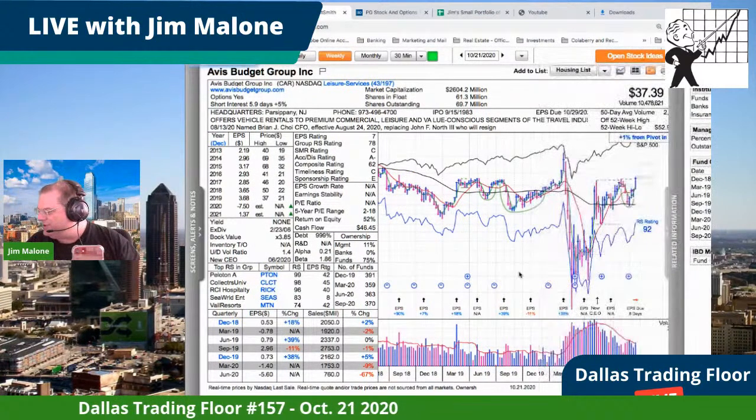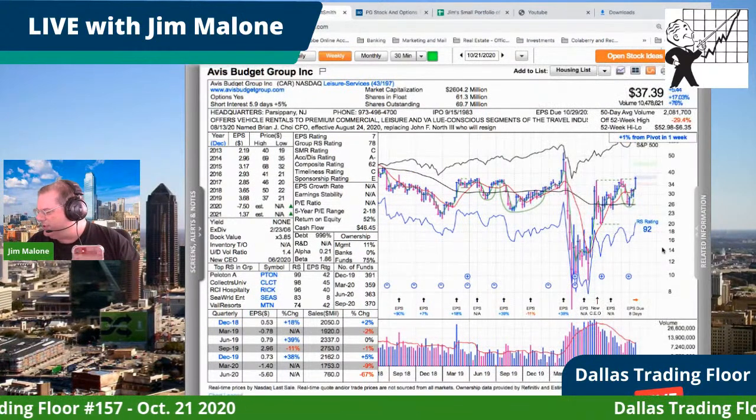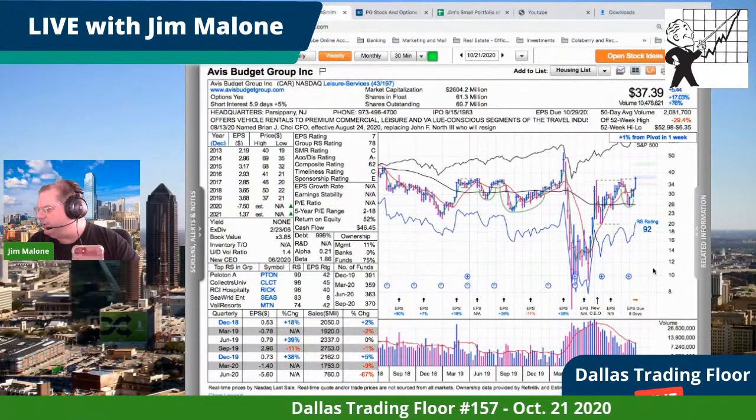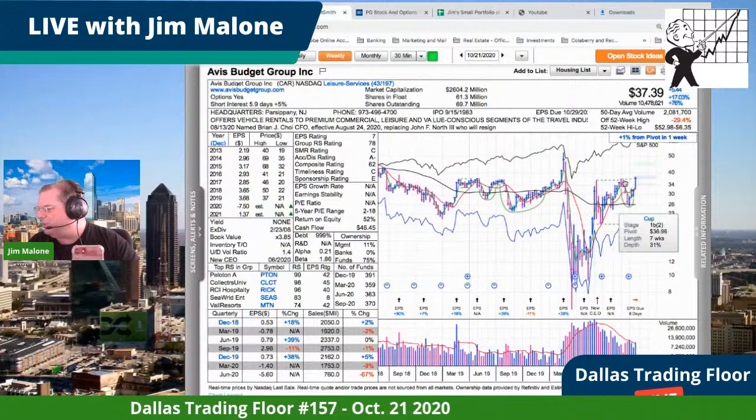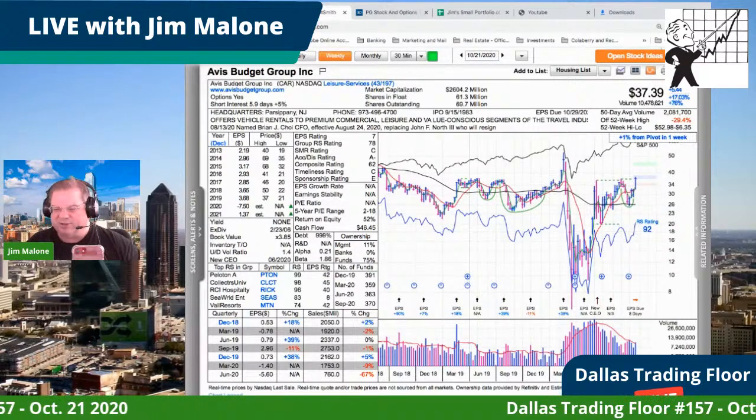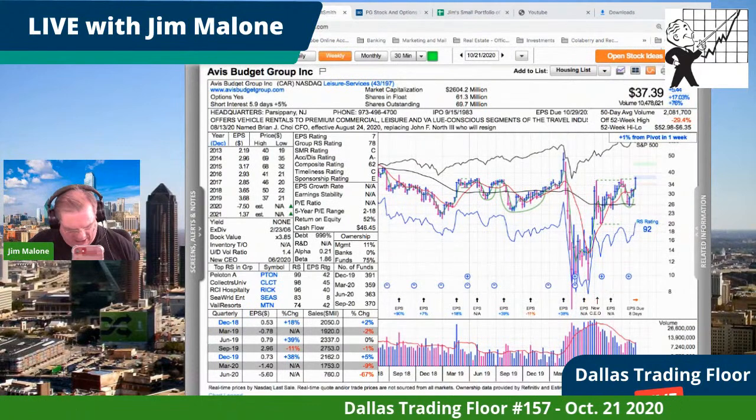You know what? I wouldn't buy this with a full position. I would buy this with a half position, but it appears to be buyable if it can hold this 36.96. So let me put that out there on the chat.